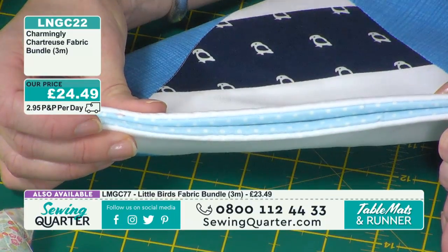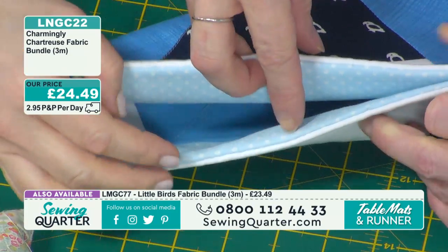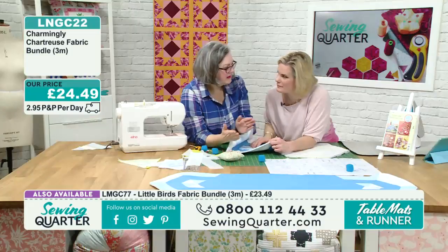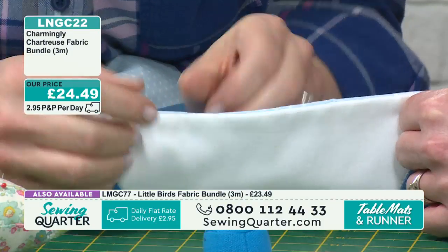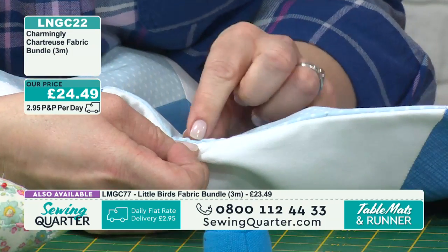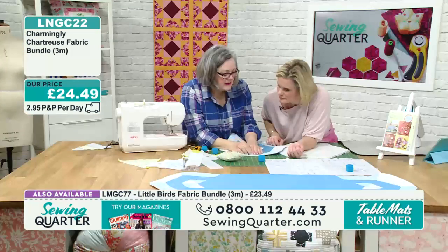I love this linear print, so nice. So what you actually do is press this within an inch of its life to give it the crease. And then I just stitch sort of far in, and you can pull as far in as I can get within the hidden bit. And just stitch it together with little stitches, because it's going to be hidden anyway.